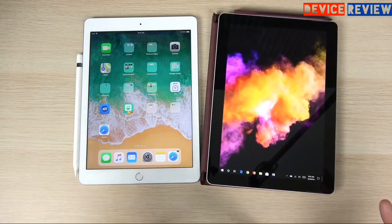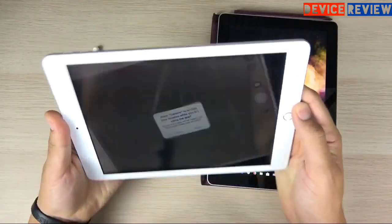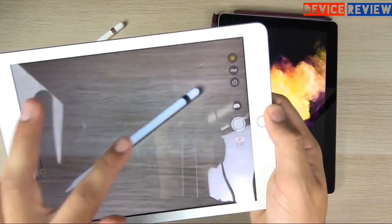Okay, so I don't want to discuss the cameras too much, but I do want to mention them for a second. The iPad definitely gives you a bigger viewfinder, and it's more like that mobile iPhone kind of experience.